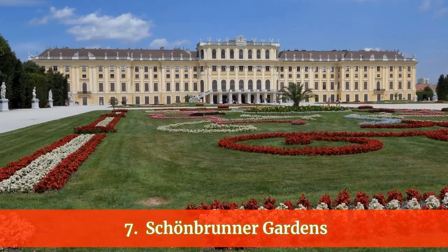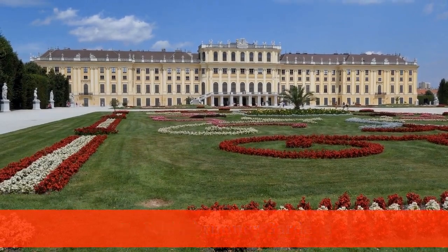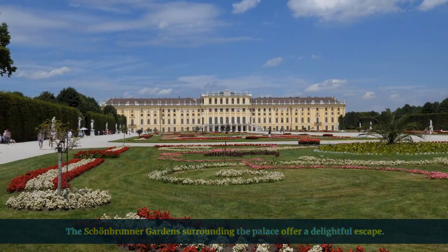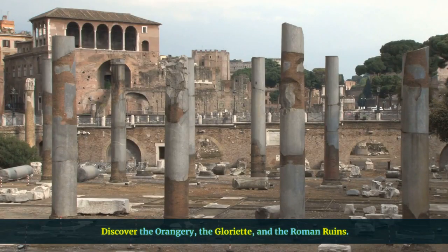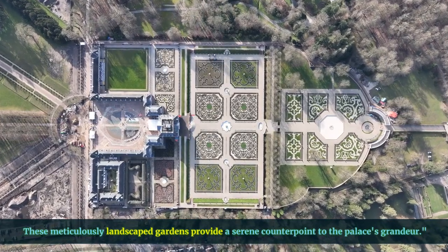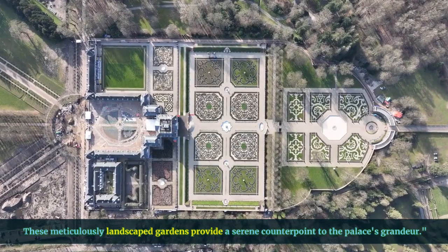7. Schoenbrunner Gardens. The Schoenbrunner Gardens surrounding the palace offer a delightful escape. Discover the orangery, the Gloriette, and the Roman ruins. These meticulously landscaped gardens provide a serene counterpoint to the palace's grandeur.